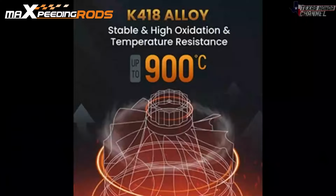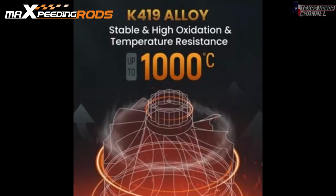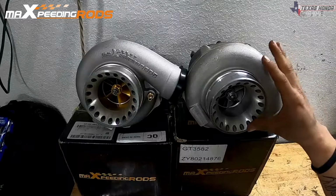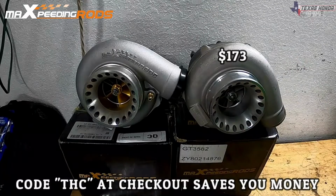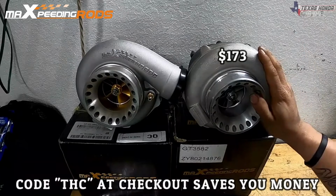Now this one here is a K418 alloy, capable of 900 degrees Celsius, which is 1652 Fahrenheit. But over here is a K419 alloy, 1000 degrees Celsius, and 1832 degrees Fahrenheit. Now, they both are done with VSR balancing. This turbo here, as of today's date, it is $173. Now, today is November 22nd, 2021, so the price may change depending on when you're watching this video. Now, this one is $173 right now.